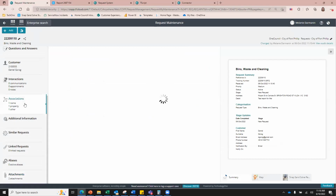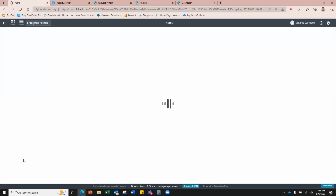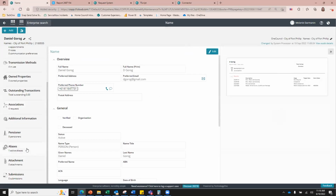The next thing that I want to show you, you've also got the name association. So you've got the name, the property, and the street. So they're automatically associated through the integration. If I open, Danny, I'm going to open your name record. Well, this will be interesting. See if you've been logging lots of requests to SnapSend Solve.